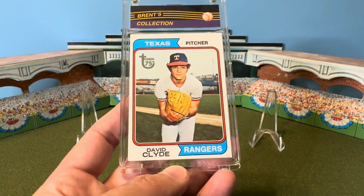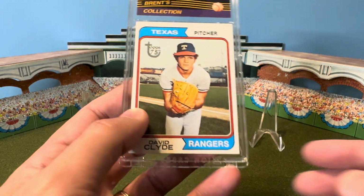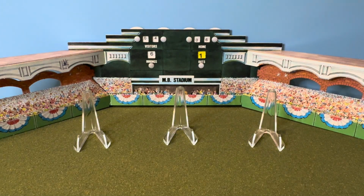But yeah, a buyback stamped David Clyde 1974 Topps rookie card. I just think it's cool. Another one of my favorites.